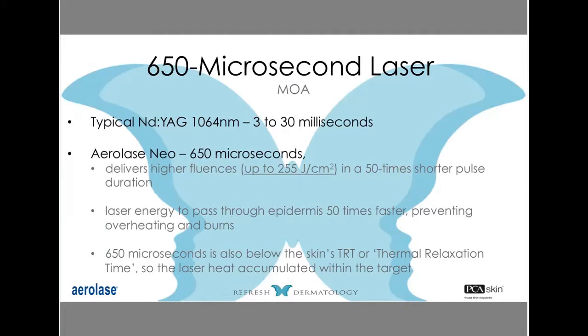So what makes this different? Well, what is the normal Nd:YAG? It's anywhere from 3 to 30 milliseconds. And with the Aerolase, you're doing 650 microseconds. So what does that mean? It's 50 times shorter pulse duration while still delivering incredibly high energy.